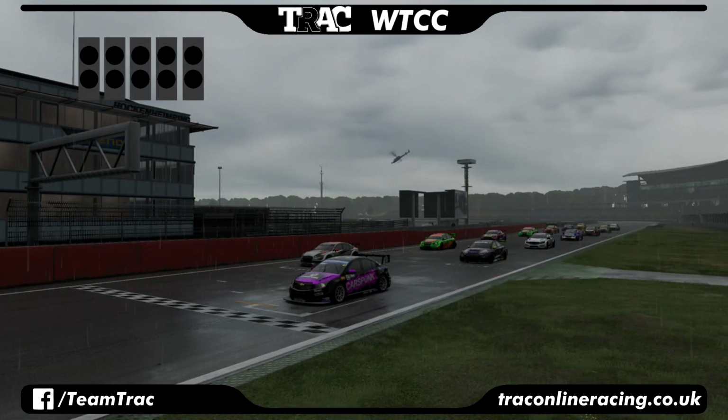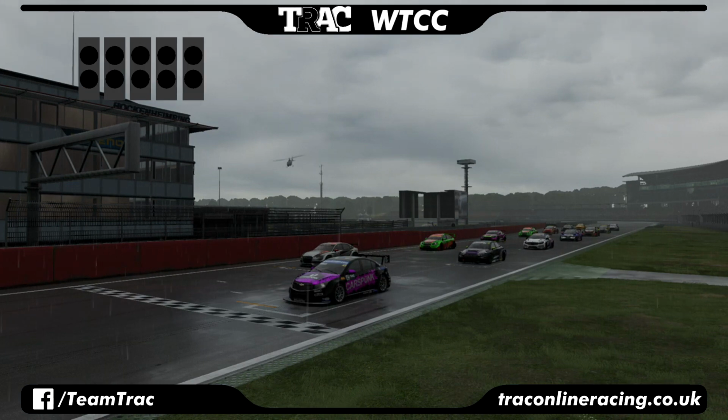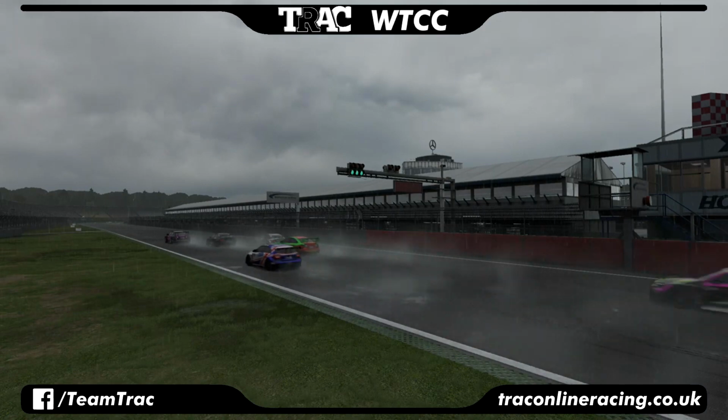And on the grid for race number 1, it's absolutely pouring down here. The lights go red. Revs rise. Out they go. Good start there from the Chevrolet off the front row. Joey's got a good start in the RS3.